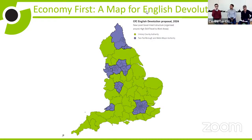Yeah, sure thing, Andrew. So this is our proposal in our latest briefing, Economy First, a map for English devolution. You can see that it's a map of England with two different colours on the map, green and kind of purpley colour. The purple areas are essentially mayoral combined authorities. So they're places with metro mayors with boroughs underneath them. And our vision is that the mayors would deliver strategic economic services, the powers of a combined authority, while boroughs continue delivering social services, personal services to the wider community. Outside of those purple areas, you can see there's also green areas. We argue that these areas should be unitary county council areas. So essentially having all the powers of a combined authority and a local authority rolled into one.